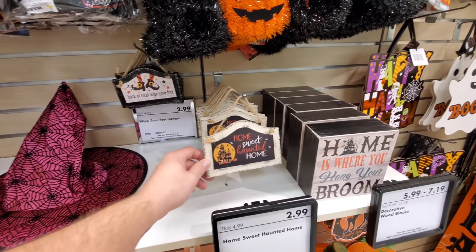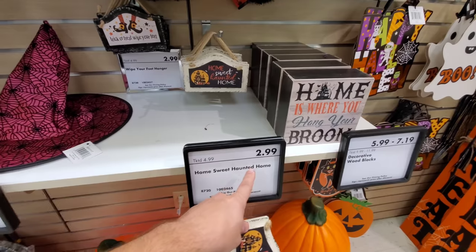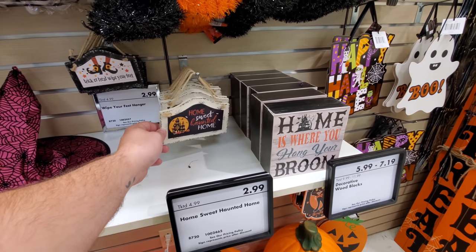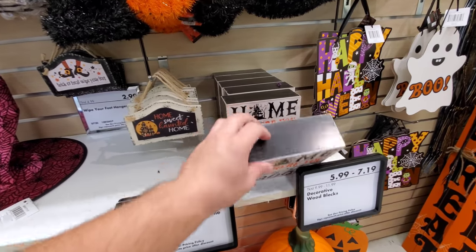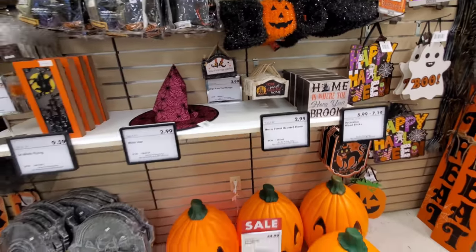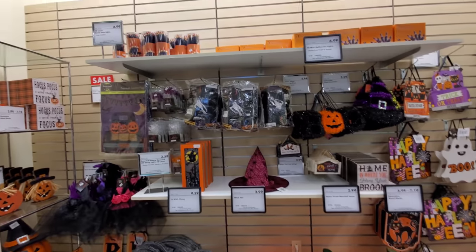Home Sweet Haunted Home. I like that little one here. And that's only $2.99. I like that. I might have to buy that. I shouldn't, but I might have to. Home is where you hang your broom. Trick or treat, wipe your feet. I like that. So I might be picking up a couple of things while we're in here. It's very easy for me to do.